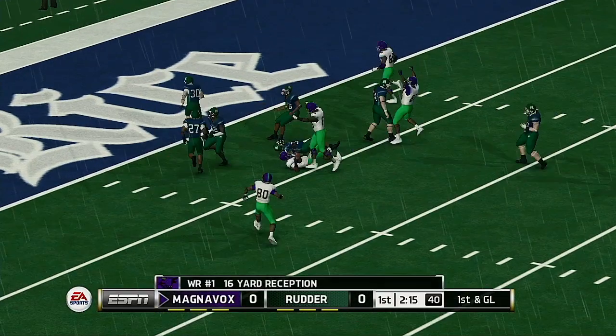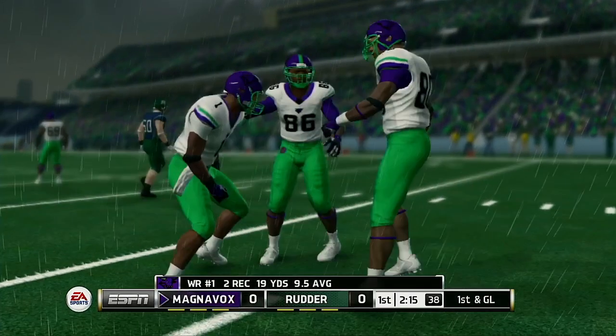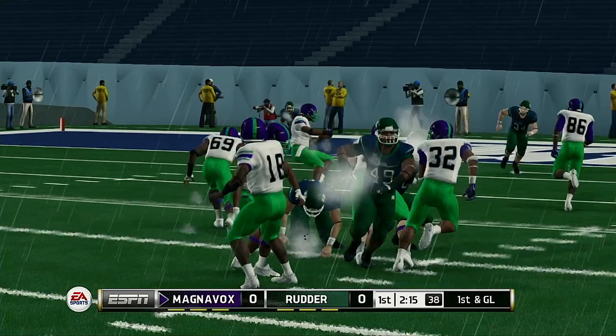Fires out to his receiver. What a play to set him up for the first and goal. I'll tell you something, I'm loving this quarterback's confidence more and more as this game goes on. He's really throwing the ball with some purpose.